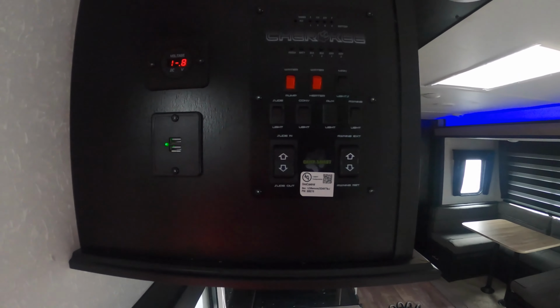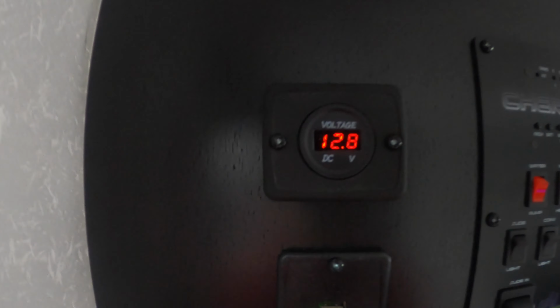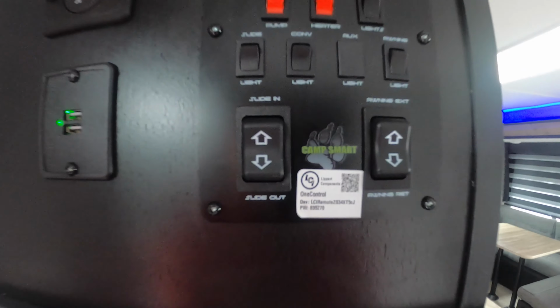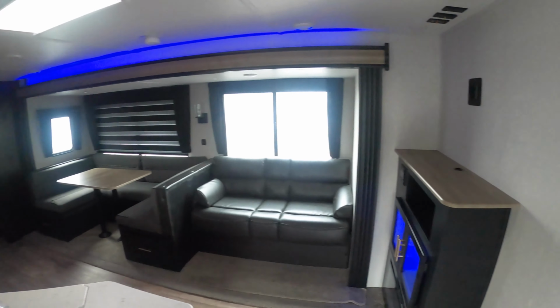Control panel is right to your left. That juice pack does come with a voltmeter as well. A couple of USB ports. And then this does have the One Control system, so you can sync this unit to your smartphone. Run your lights, awning, slide out right from your phone.